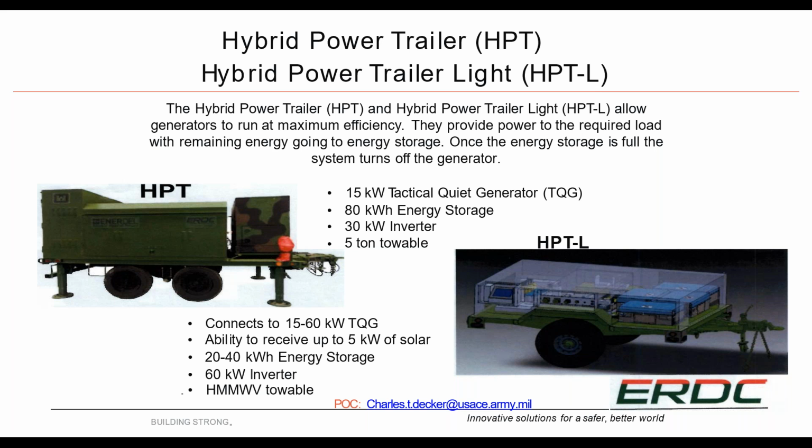For this system and most of our systems, we use lithium-ion batteries. We have 10 and 20 kilowatt hour packs, and on the hybrid power trailer, we had 40 kilowatt hours of lithium-ion batteries for energy storage. Once this energy storage is full, the generator shuts off, powering the load completely from batteries. When the batteries get down to a user configurable level, we normally try to keep it at 10 to 15% of battery capacity, the generator turns back on, runs back up to 90% capacity, and repeats the cycle.